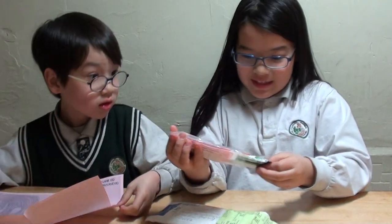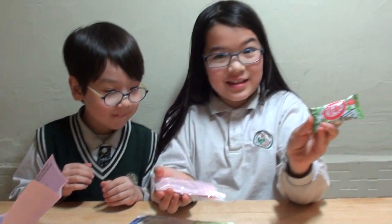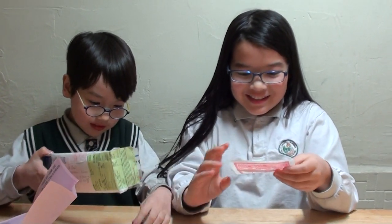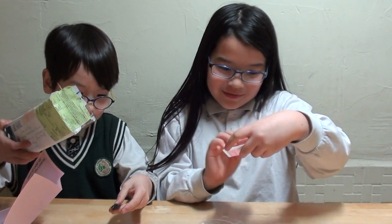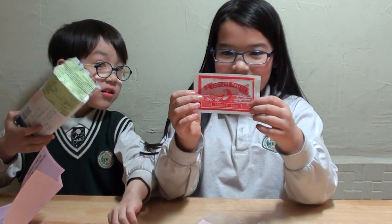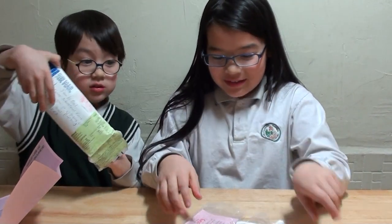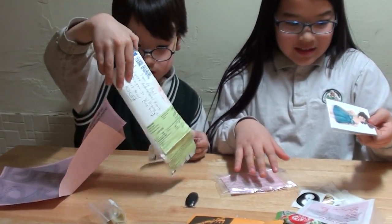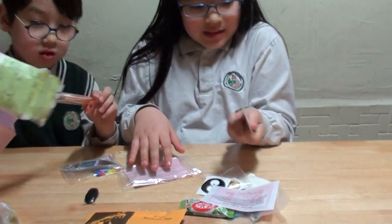Kit Kat. Wasabi Kit Kat. Yeah, do you like that? Yeah. What is this? Fortune teller. Ooh, we'll check this out. Fortune teller fish. And a sticker.